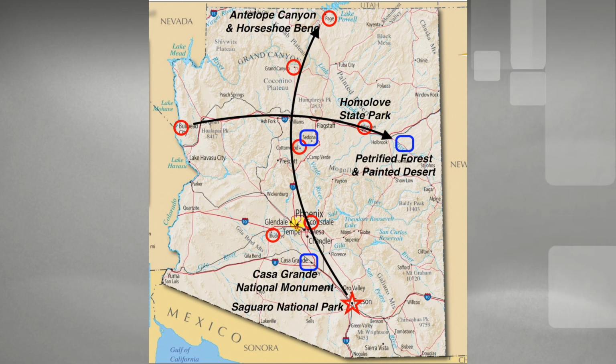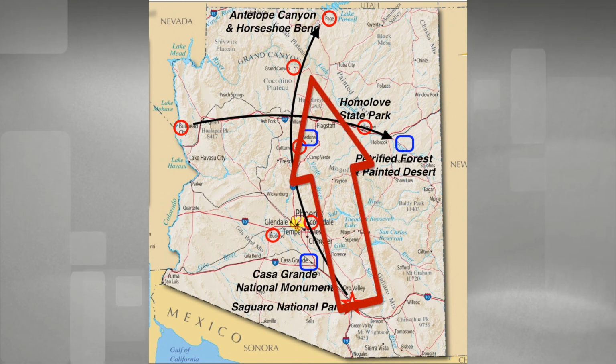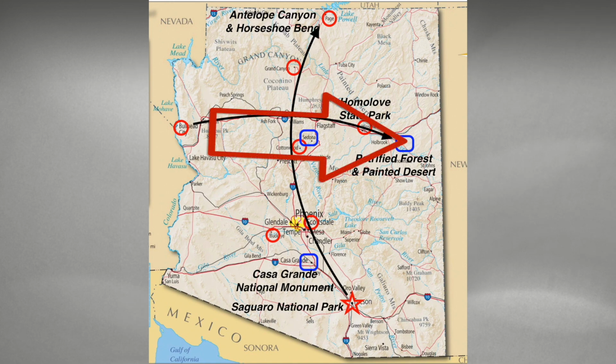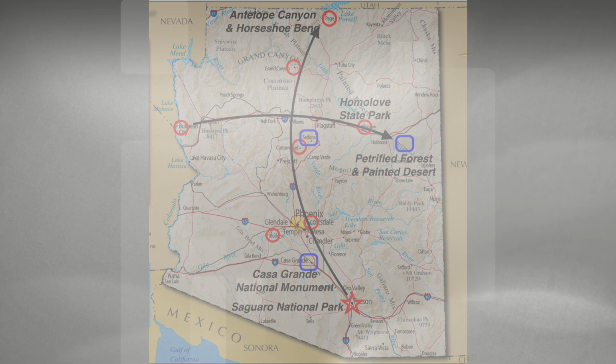The first time, we begin in Tucson and go north up to the Grand Canyon and exit through Page. The second loop has us pass around the state and enter centrally in the west and exit eastward. The second pass has us visiting the Petrified Forest National Park on the way out.